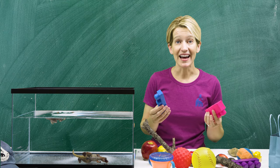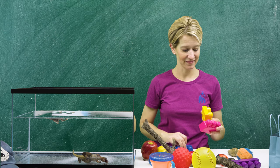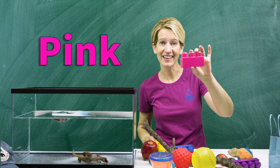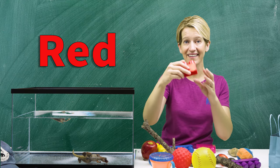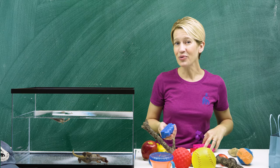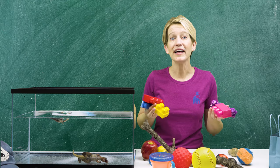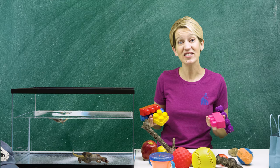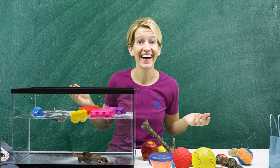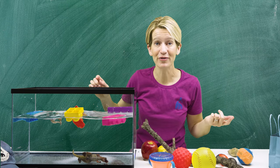Okay, let's do the blocks next. We have a blue block, a yellow block, pink block, red block, and a purple block. I don't think that the color of the block matters, but let's put them all in the water at the same time, just in case, okay? Oh, they all float! So the color of the block doesn't matter.